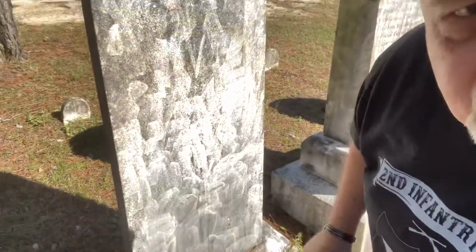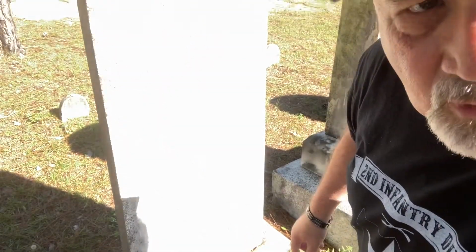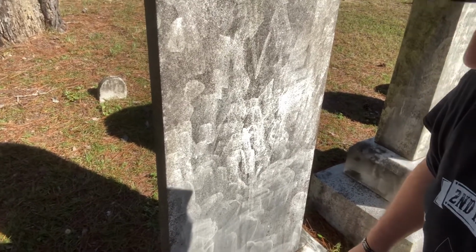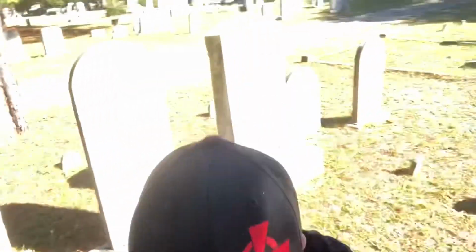Okay, something interesting to note. All these little patterns here. It looks like someone took a power washer to this. I don't know if you can see it or not. You got to get that light right. That's a big no-no. Now, I will admit, using a power washer at first makes the stone look good, cleans it up real nice. But depending on the kind of stone that it is, it can destroy the integrity of the surface of the stone. Never, ever, ever use a power washer.